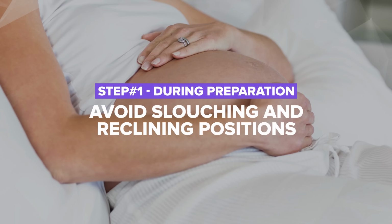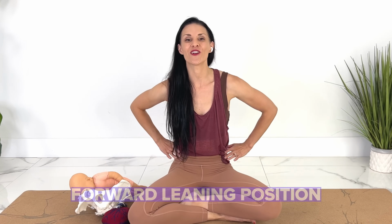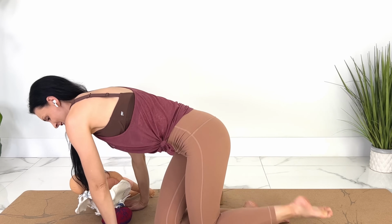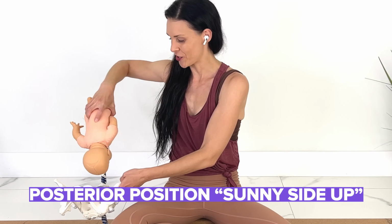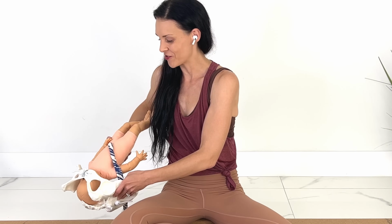Step number 1 is we want to stop sitting in slouched or reclining positions. Instead, we want to use sort of a forward leaning position. So for example, you could sit backwards over a kitchen chair, leaning forward on hands and knees. We want to spend lots of time here, or sitting on a birthing ball is going to create space in your belly for your baby to get into the optimal fetal position, which is going to have an easy delivery and create less pain. So if your baby is in a posterior position, sunny side up, and it's coming through, this is going to make it more difficult, increasing the pain and making a more difficult delivery.